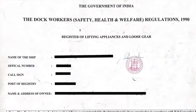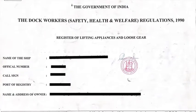Dock labor regulations basically necessitated the need for a register of lifting appliances and loose gear, which is popularly known as the chain and machinery register. So let us understand what the chain and machinery register is. It is required that all the lifting appliances and loose gears be inspected prior to putting into use, and also tested periodically. This is just for the safety of the dock workers who are working on board the ships during loading and discharging operations. So, a chain and machinery register is basically required in order to keep a record of such testing, and this is endorsed by the testing facility or the testing establishment through a competent person.